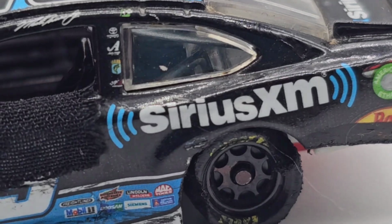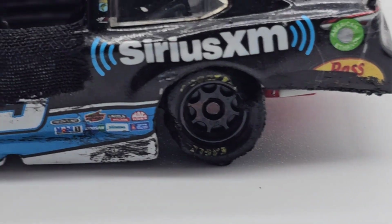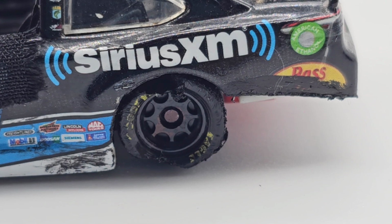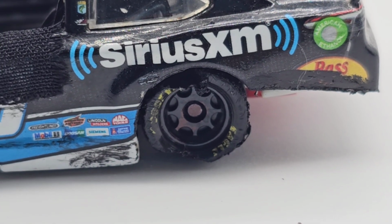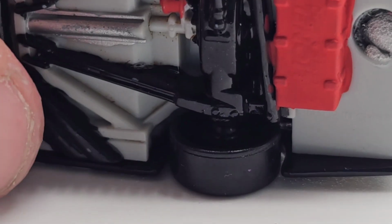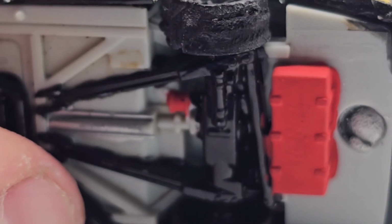And then here's kind of the real meat and potatoes of this custom. If I get this cat hair off, maybe. There we go. You can see that shredded tire is definitely shredded, for sure. That's definitely a little rough around the edges, no pun intended. That is some rough tire wear there. And then if we flip it under, maybe if we can fix that. There we go. You can see the tire is completely shredded.